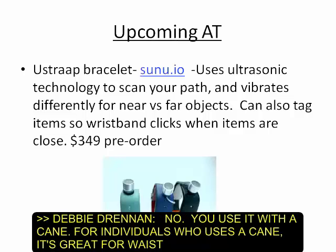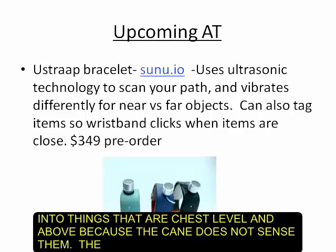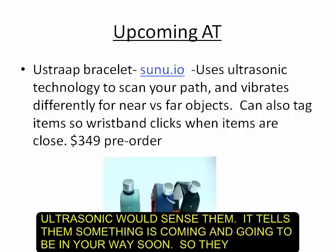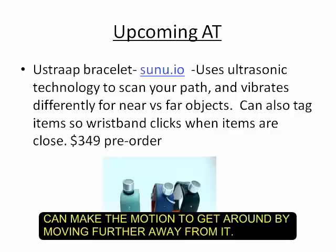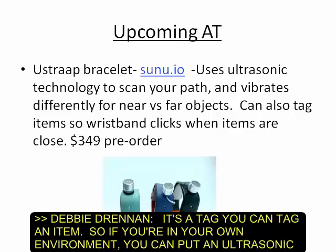For individuals who are blind using a cane, the cane is great from the waist down in finding objects in their field. However, many individuals who are blind often run into things that are chest level and above because their cane does not sense them. The ultrasonic would sense them and would alert them that something is coming. Something's going to be in your way really soon. And so they can make motions to get around whatever that is via the ultrasonic taps by moving further away from it. Okay, so the two items together can make kind of a complete mobility package. Absolutely, yes, exactly.